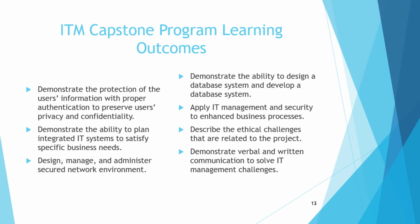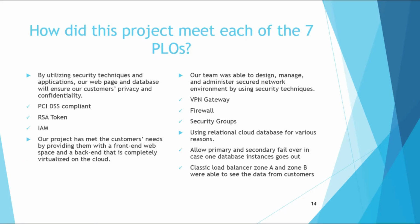So, ITM's Capsule program learning outcomes. How did our project meet these program learning outcomes? The first one is that by utilizing techniques and applications, our web page and database will ensure customers' privacy and confidentiality by using the PCI DSS compliant RSA token and the IAM. Second, our project has met the customers' needs by providing them with a front-end web space and a back-end that is completely virtualized on the cloud.